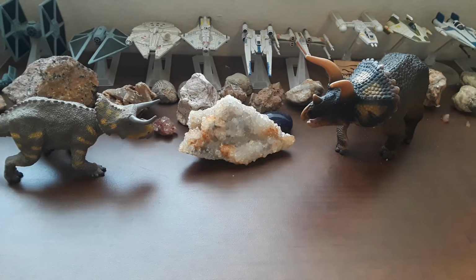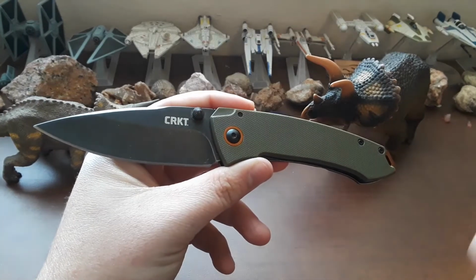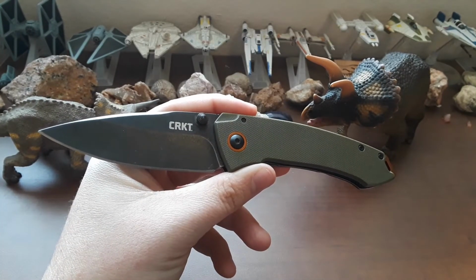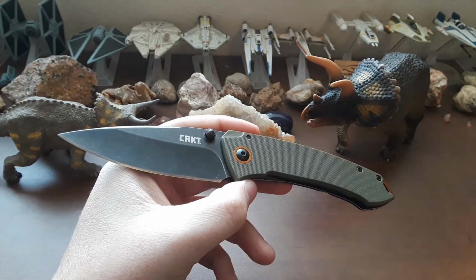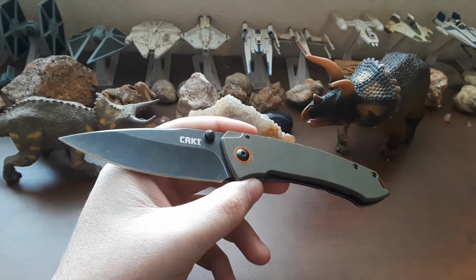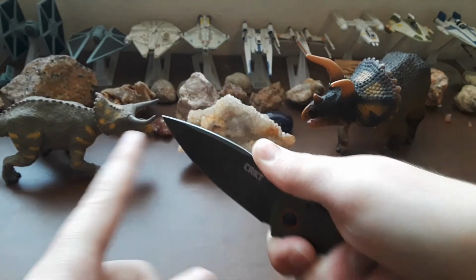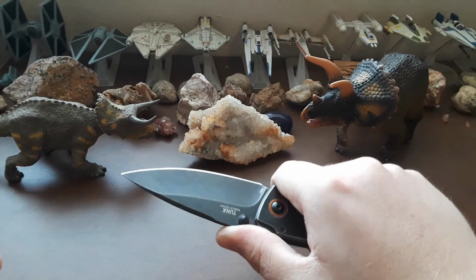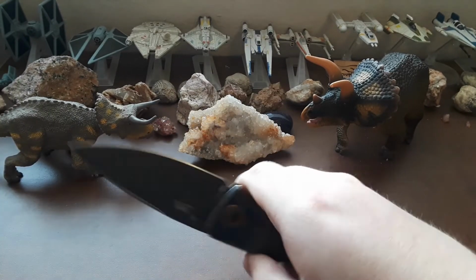Okay, next up, the CRKT Tuna. Great knife. This is one of my favorite CRKTs. There are some more premium versions out there now I keep meaning to get my hands on, but just haven't gotten around to it. Ergos are very neutral, very good. Points the tip down for you. 8Cr14 steel, not the best, but you know what, it works.